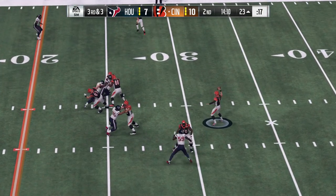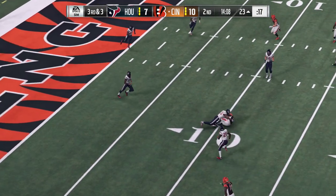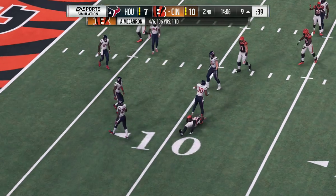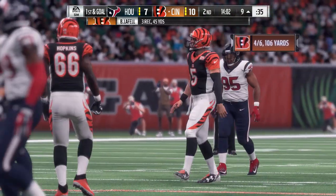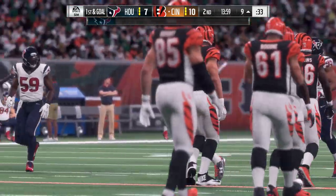Shotgun snap for McCarron. He'll have a 1st down inside the 10. And he will have the 1st down inside the 10 to the 9-yard line. They're able to convert on 3rd down, and that sets up a 1st and goal.